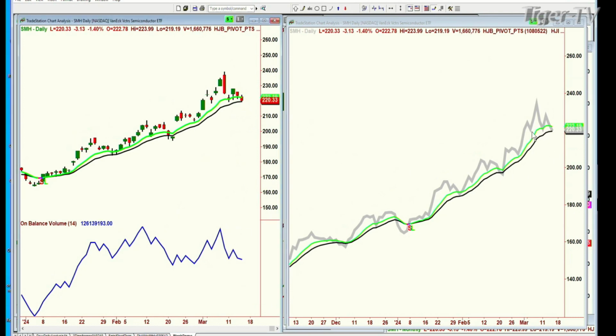Now look at the SMHs in the chart that just has the 3 lines, and the line here is the current price of the daily semiconductor ETF, SMH, and it's starting to make lower lows and lower highs, but that 9 is still way above. All right, I want to just get out of that for the moment because I need to show you something even more important.